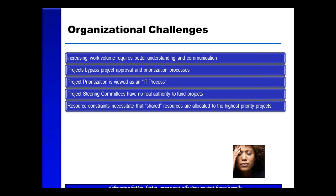Resource constraints necessitate that the shared resources, and that's in double quotes for a reason, are allocated to the highest priority projects. Right? So we have constraints, and we do the so-called sharing, which is the key people. Usually resource management problems come with a couple of people or a couple of specific roles, not everybody. So this is a big challenge, and we actually did a webinar on this a couple of years ago, and we talked about how resource management is the keystone between portfolio and project management.